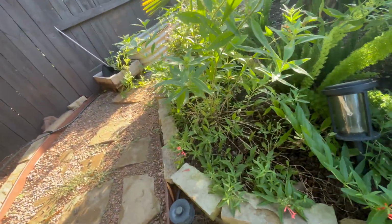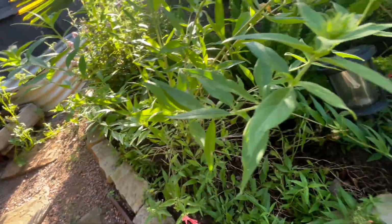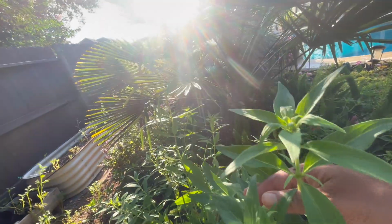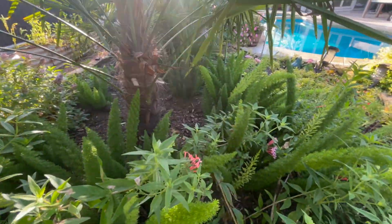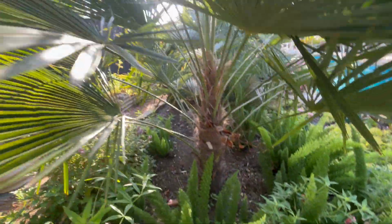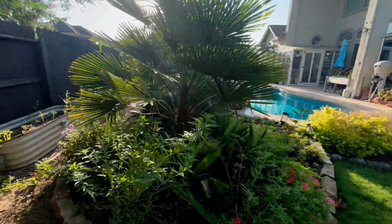This one looks a little droopy here because we dragged the hose inadvertently, but it'll be okay. This is a bloom and it blooms profusely. Okay, I have some foxtail ferns surrounding both my windmill palms. I have 2 of them in 2 corners.